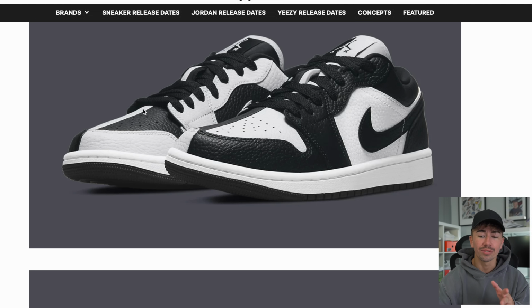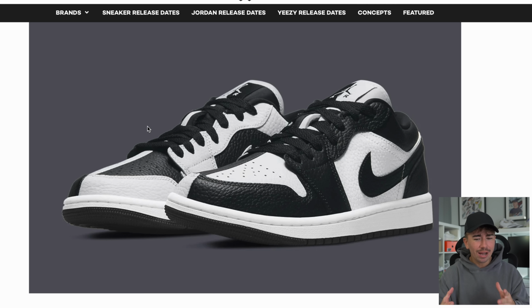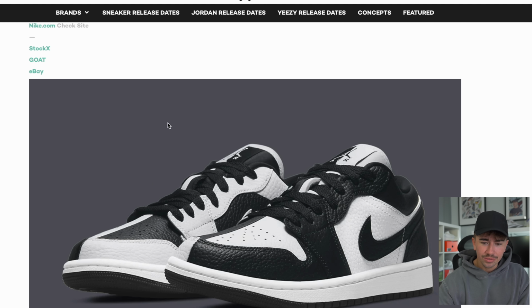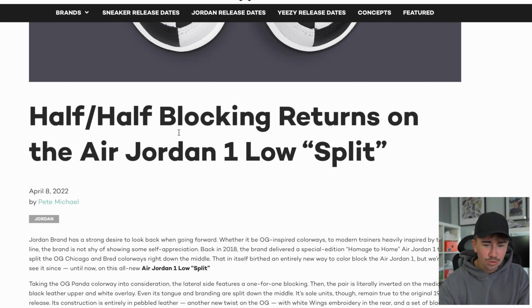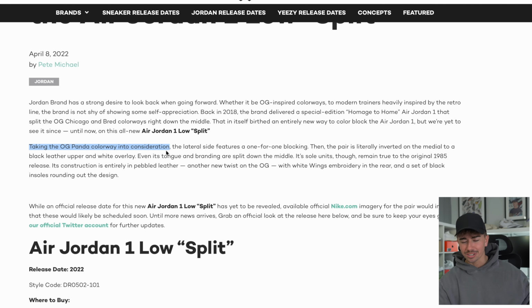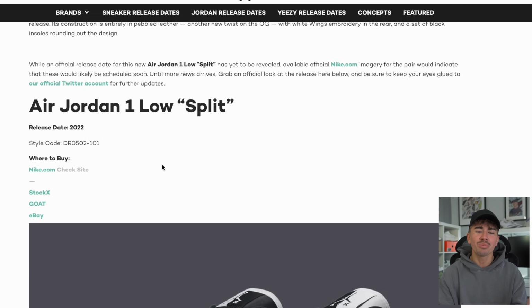And now on this pair of lows, just because it's black and white, it kind of blends together really well and it doesn't look too polarizing. I think this one could be something really nice, and I actually quite like it. Now even House of Heat are saying taking the OG Panda colorway into consideration. Can we just drop calling anything black and white the Pandas now? I feel like, you know, let's just not do that. Either way, this is the Jordan 1 Low Split with no exact release date, but at some point here in 2022.